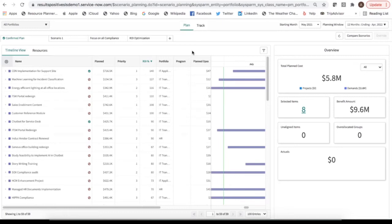I have a question. For this, can you only do it at the portfolio level, or could you provide additional filters? You can do additional filters now. So that's the big change here. You can see here that I'm looking at all portfolios, so I didn't really put a filter here. And so that's the benefit here. It's not constrained to a specific portfolio, and it's not constrained to a specific fiscal year.